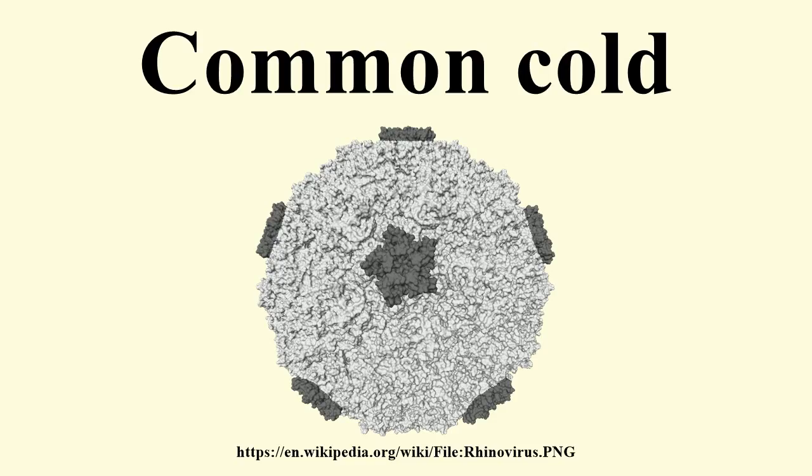Zinc has been used to treat symptoms, with studies suggesting that zinc, if taken within 24 hours of the onset of symptoms, reduces the duration and severity of the common cold in otherwise healthy people. Due to wide differences between the studies, further research may be needed to determine how and when zinc may be effective. Some zinc remedies directly applied to the inside of the nose have led to the loss of the sense of smell.